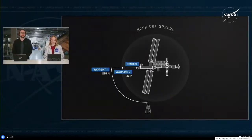And now that approach initiation burn is currently underway. It began about 40 seconds ago, so we are in that approach initiation burn. So the Dragon's 16 Draco thrusters that it has on it, some of those are firing to complete that burn.